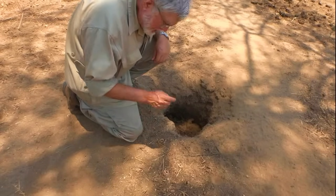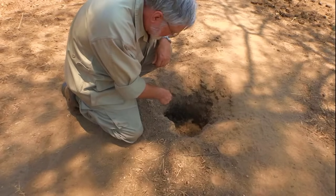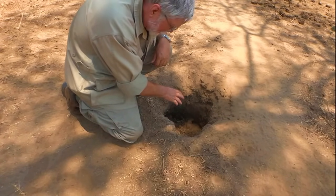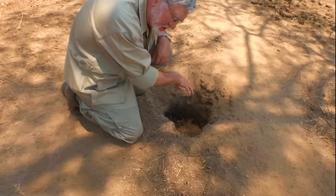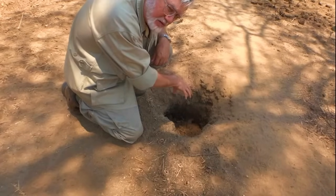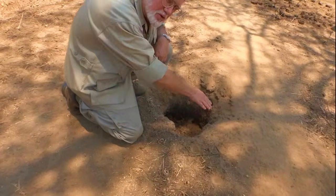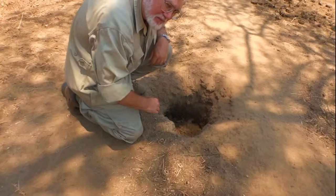Now there's a tunnel down there that leads back to the aardvark entrance. But this hole was not dug by an aardvark. Instead, what had happened was an elephant had stepped on the aardvark's tunnel and collapsed it in. And that's why there's no spoil around this particular entrance.